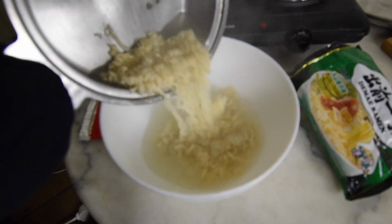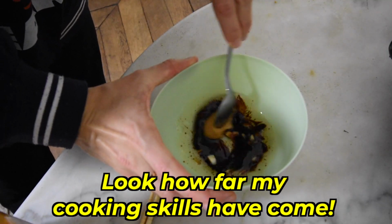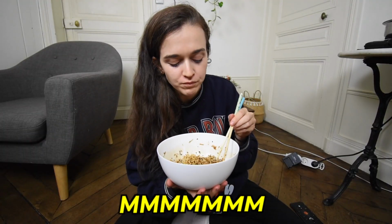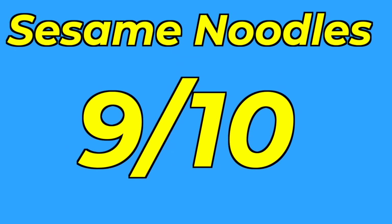So to do this recipe, I cook the noodles exactly like they say in the pack. However, I added a bunch of different ingredients. I added a finishing touch of sesame seeds. So let's try it out. Wow, sesame noodles are always one of my faves. And I love the topping of sesame seeds as well, as it adds a really nice crunchiness. So in terms of rating, 9 out of 10 as well.